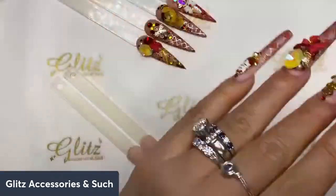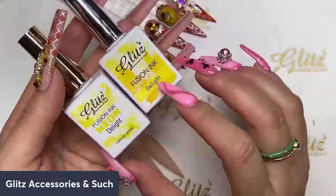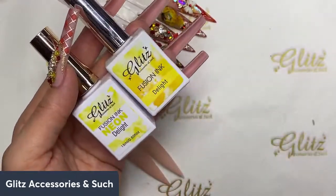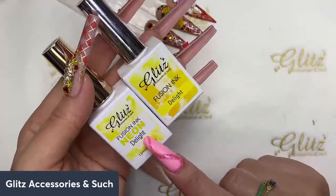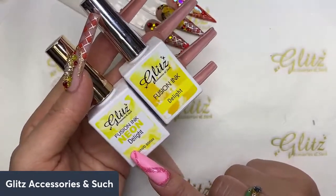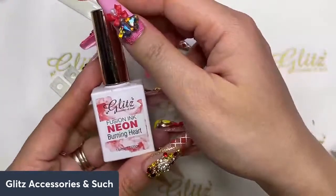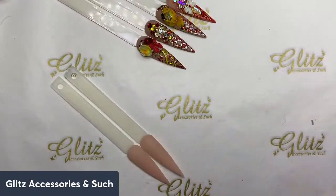First things first, I'm really excited and curious. I'm going to use Neon Delight in Both Fusionings, which is from the Originals collection. I love the Originals collection so much because the pigment for the fusioning is absolutely the bomb. Then I'm going to try to see if I put some Neon Delight in there. For the second nail, we're going to do Fusioning Neon Burning Heart, which is perfect for the background for Lunar New Year. I'm going to give the three of them a little shake to mix the pigments evenly.